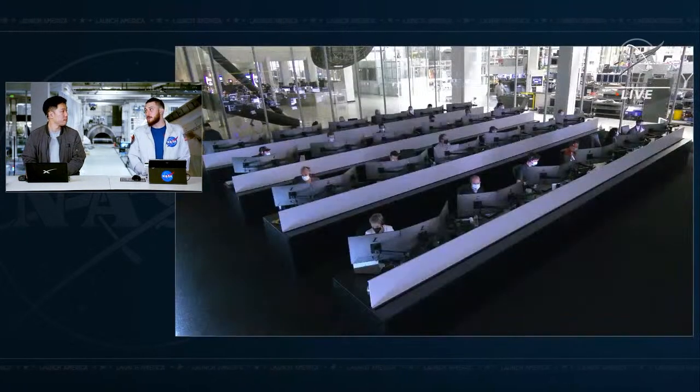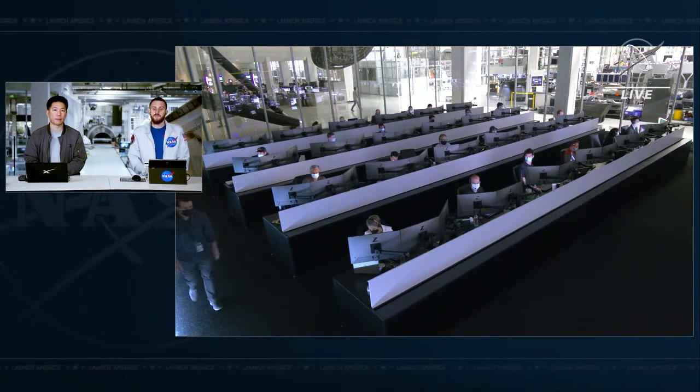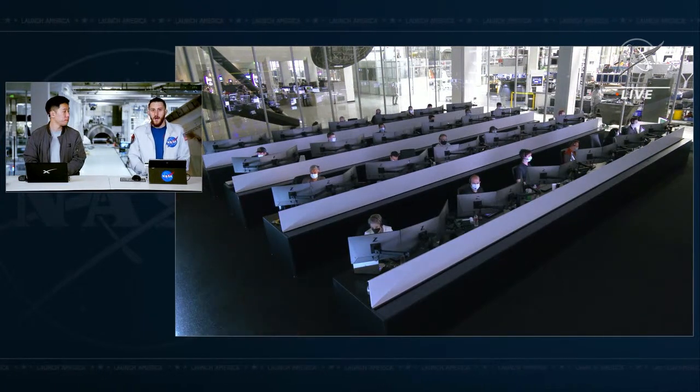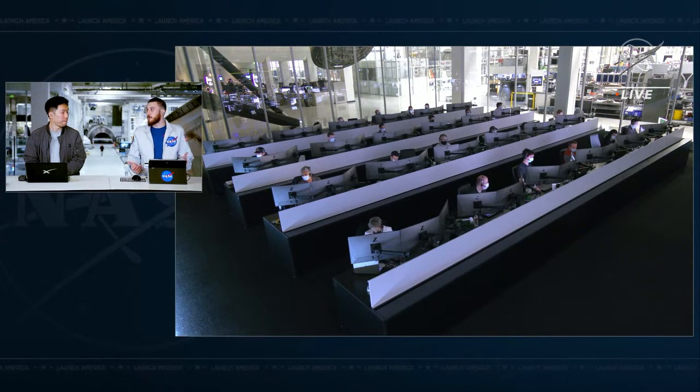Thomas Pesquet just handed over command of the International Space Station. He was commander for just a little bit at the very beginning of Expedition 66. He took over command from Aki Hoshide, who had it for quite some time during Expedition 65. Of course, we heard that Shane Kimbrough is the commander for the Crew Dragon vehicle, and each of those three have conducted several spacewalks on board the International Space Station.